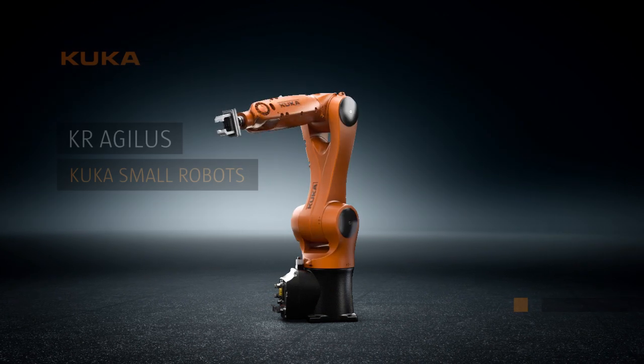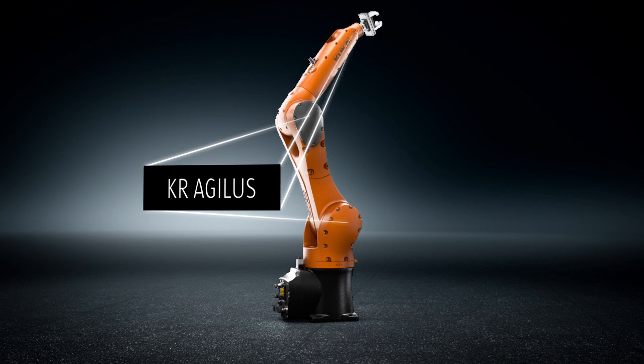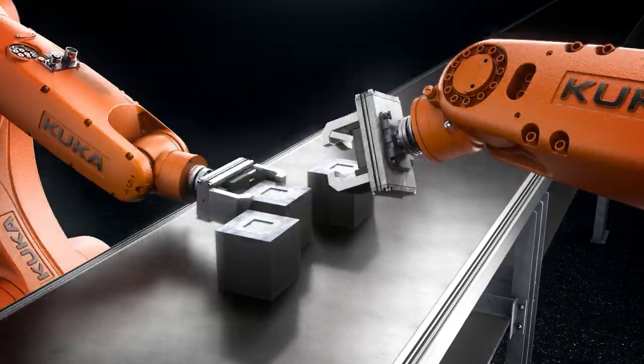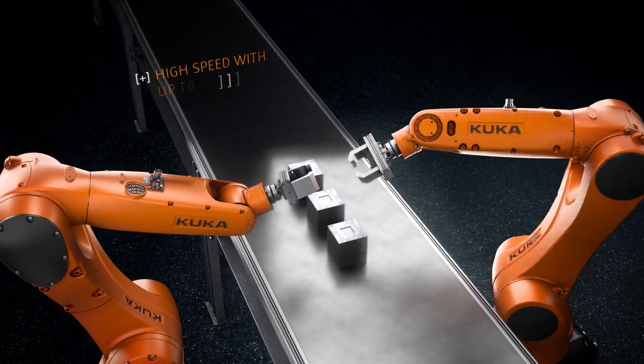Extremely fast, streamlined, and robust. The KR AGILUS small robot family. In handling tasks, especially pick and place tasks, KUKA small robots demonstrate one of their greatest strengths.